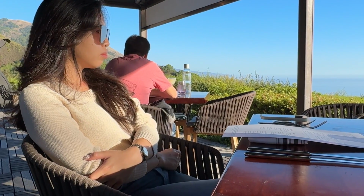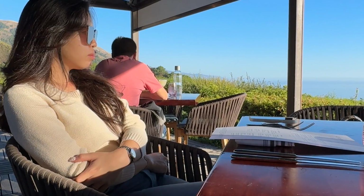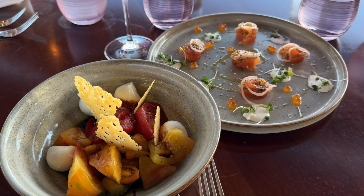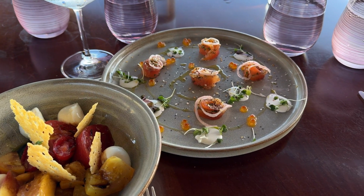The meal services are at a leisurely pace, so you can expect meals to take between an hour to an hour and a half. One of our dinners actually took 2 hours, and this isn't some 10-course chef tasting menu either. It was just appetizer, main, and dessert, and it took 2 hours. So I can see where the complaints would come from. I'm just warning anybody headed to the Alila Ventana Big Sur, service can be kind of inconsistent.